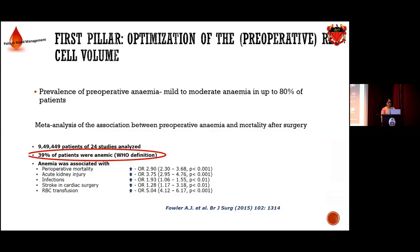Just a couple of things that are important: preoperative anemia is surprisingly high. About 80% of preoperative patients suffer from mild to moderate anemia. And there's a meta-analysis which shows that there's an association between preoperative anemia and mortality after surgery. There were 24 studies which analyzed close to 950,000 patients. Out of them, according to the WHO definition, 39% were anemic.